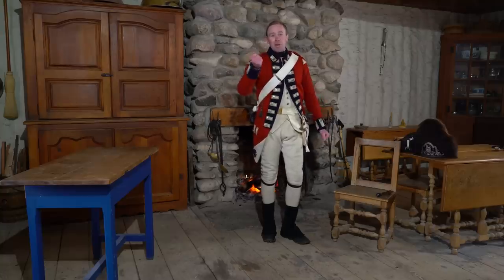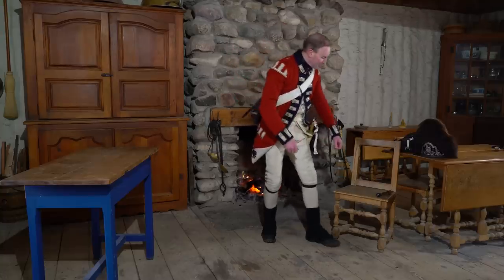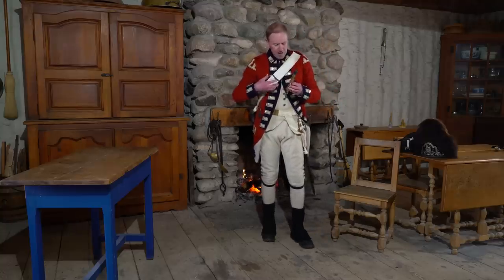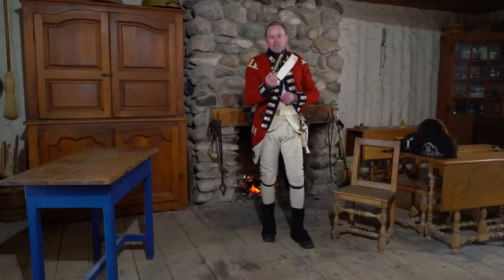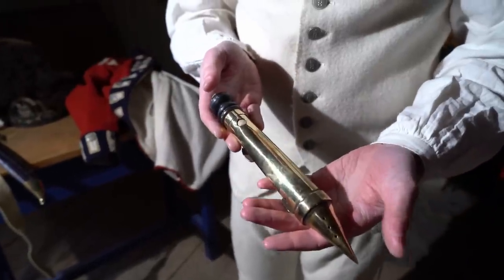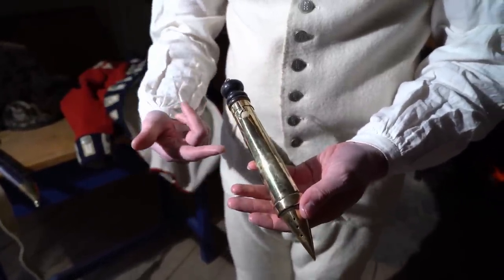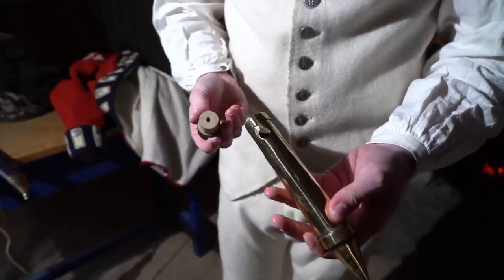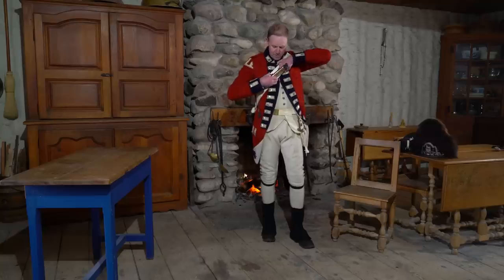Now, I'm not just gonna run around with a piece of lit rope. And so grenadiers on their cartridge pouch strap would wear one of these. This is a match case. This would have a length of that burning slow match inside it. So you're wearing something that's lit right there on the front of your chest. And these could be attached to your pouch strap with some brass clasps, which is what I have right here.